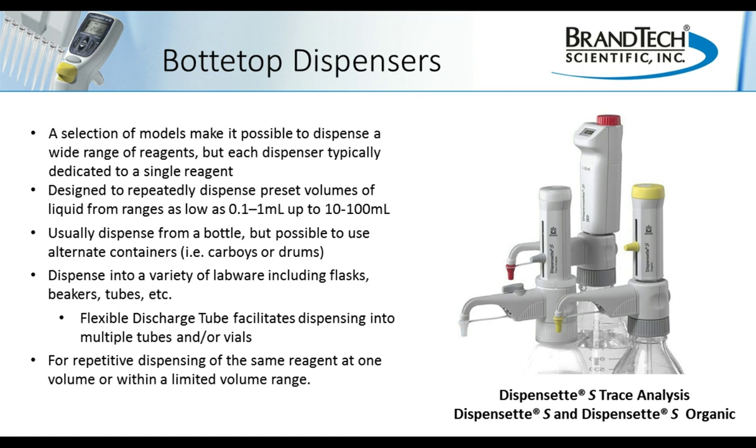So bottle top dispensers are available in several different models, making it possible to use them with a wide range of reagents. BrandTech offers the DispenseT-S, DispenseT-S Organic, and DispenseT-S Trace Analysis bottle top dispensers to cover most lab reagents. Bottle top dispensers are designed to repeatedly dispense preset volumes of liquid. The volumes can range from as low as 0.1 mL up to 100 mL. And as the name implies, they're generally placed on a bottle.